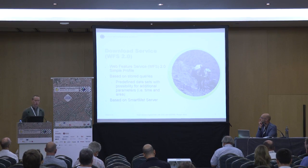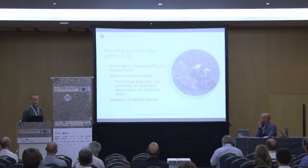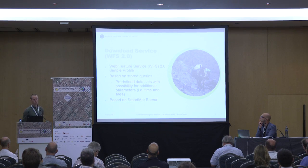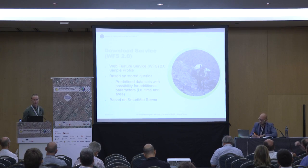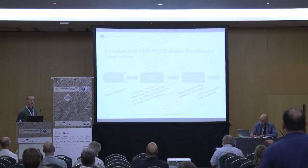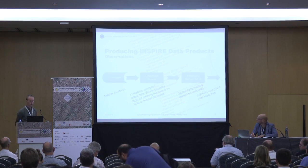Our download service is Web Feature Service 2.0, simple profile. We are using stored queries, predefined datasets, for user convenience to help users find the data they need. And we have 3 strategies for producing INSPIRE data products depending on the data source.